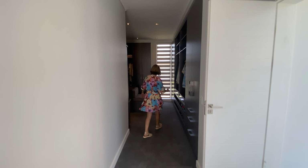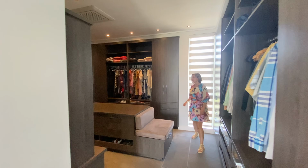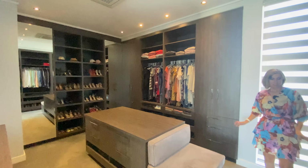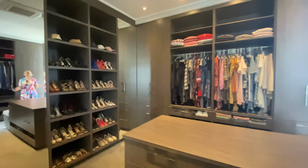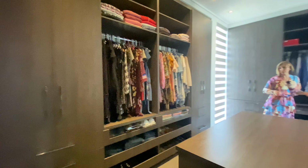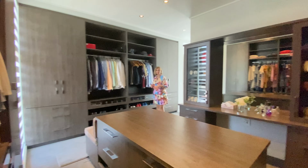And now walking just across, we're still in the main bedroom suite. This is the walk-in closet. It is gorgeous. There's a ton of drawers. There's a ton of space for your stunning shoes, because you absolutely have to display shoes when they are as beautiful as this. You have some open hanging spaces, closed spaces.